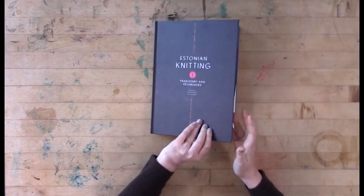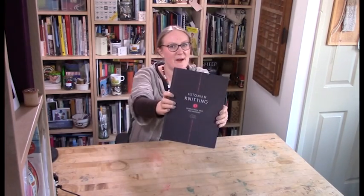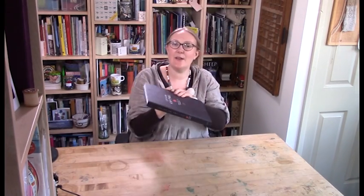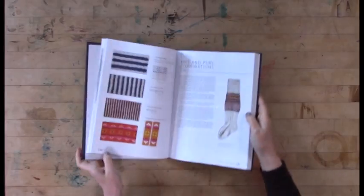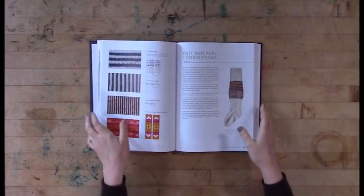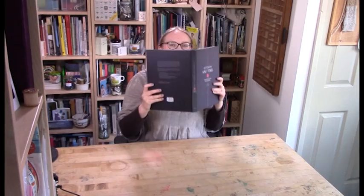this sumptuous tome. As you can see, it is a large hardback volume, and it has a beautiful printed, knitted texture on the front. It looks a bit serious. We are going to get serious with you about the Estonian knitting, and it also feels, because it's so big and heavy, slightly encyclopedic. It's got nice shiny pages, and that fantastic freshly printed book smell.